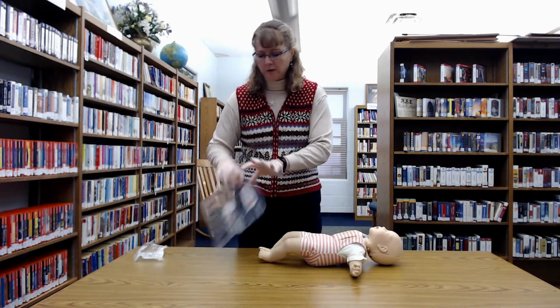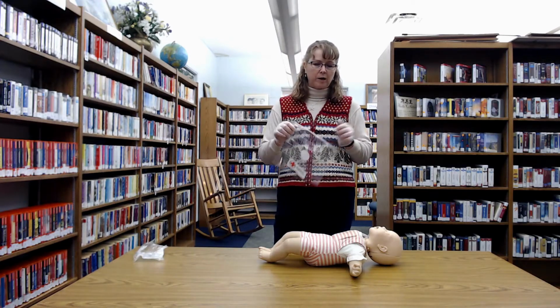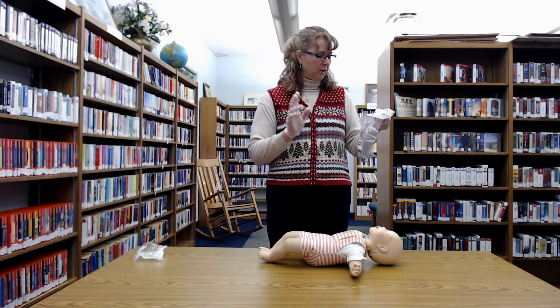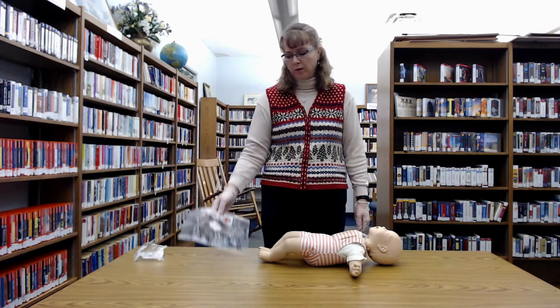And I'm going to want to have a face barrier. Now this one is just for practicing. There are fancier ones that you can get with keychains and stuff like that. So this one's not really a technical one, but we use it when we're just performing CPR with our mannequins.